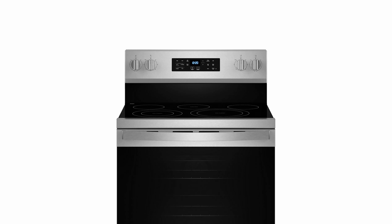Perfect for families, entertainers, and home chefs, each appliance is designed to provide precise cooking, efficient cleaning, and reliable storage, all while reducing energy and water consumption. Don't miss your chance to bring home high-performance, stylish, and energy-smart kitchen solutions at unbeatable prices.